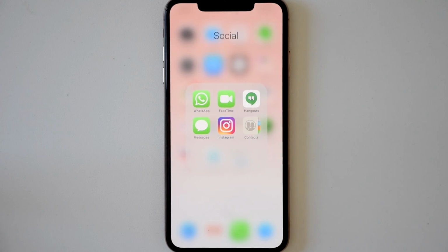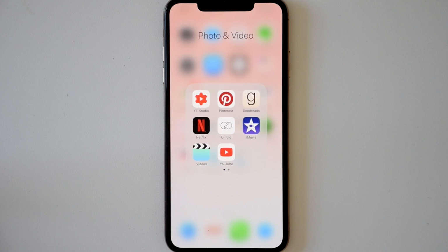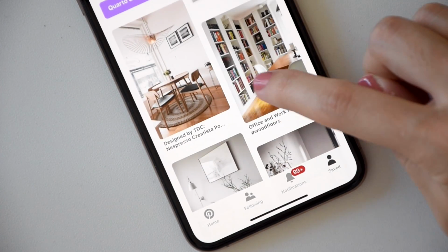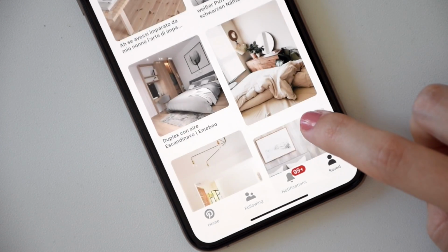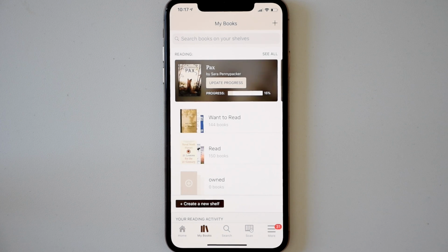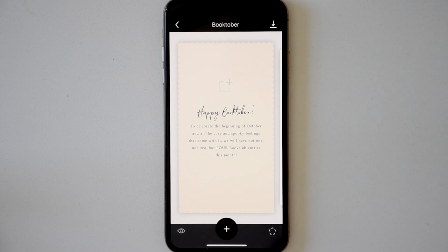My next folder is Photos and Video, but it acts mainly as an entertainment folder, since I have a ton of things in there not related to photos or video at all. First of all, I have YouTube Studio, which is the app I use to read your comments and keep track of views and subscriptions. I have Pinterest, which I use whenever I need to create vision boards or get inspiration to redecorate something around the house or redo my capsule wardrobe. My Goodreads app is one of my favorites, and it's also a place where I constantly update with my reading progress and book reviews. Then we have Netflix and a very interesting app called Unfold.